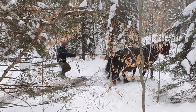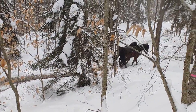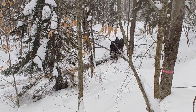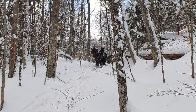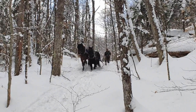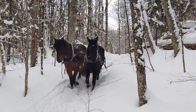There's quite an elaborate vocabulary that we use working with the horses that they've come to understand, and each subtle word and cue helps them to get a better gist of what exactly is being asked of them at any given moment. In addition to the basic commands, gee for right, haw for left, whoa for stop, and chk for get up, we've also included "and whoa" to let the horses know that we're going to be asking them to stop. Also, ready.